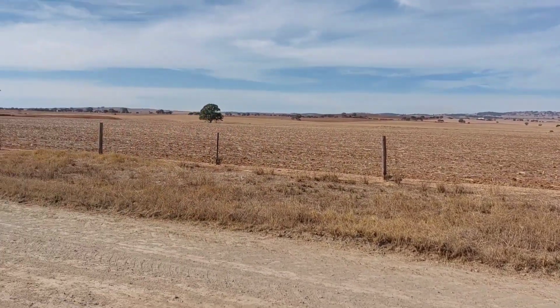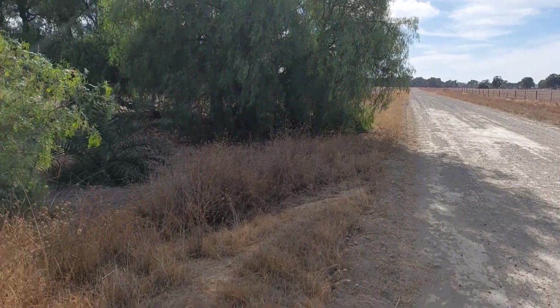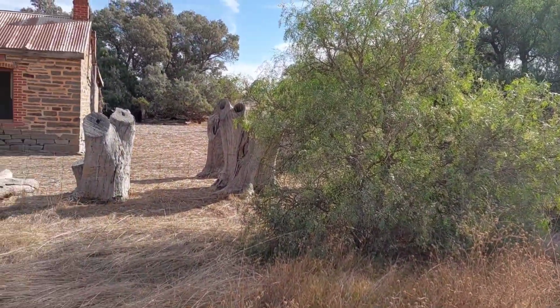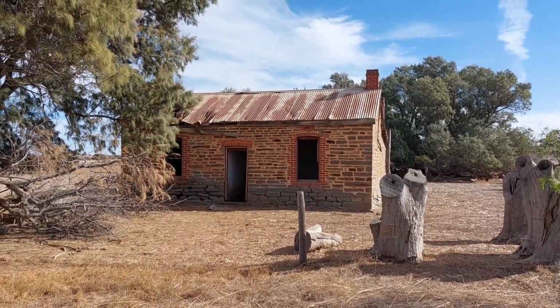Here's the scene. And here's the renovator's dream. Might have a slight problem with rising damp, I'd say.